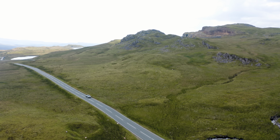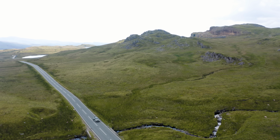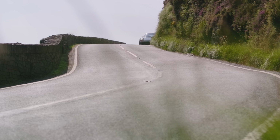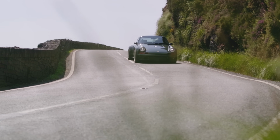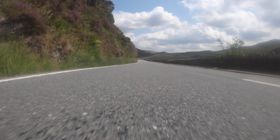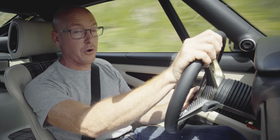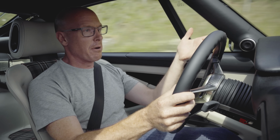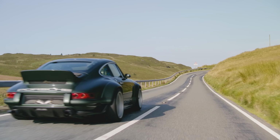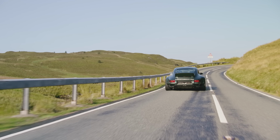That's not to say the DLS is slow though. 500 horsepower and 317 pounds-foot of torque working on about a tonne. It goes. But what I like is that Singer doesn't really know how fast it is. Williams' calculations suggest it should be able to do 210 miles an hour, but the acceleration, they haven't got a clue. 0 to 60 in 3 point something? I really couldn't care less.